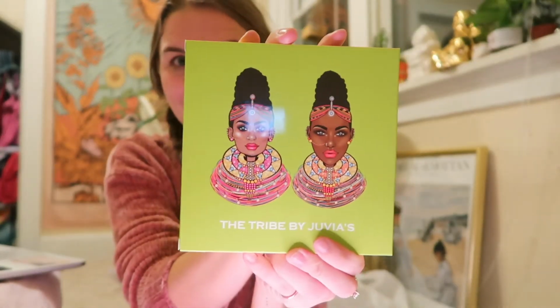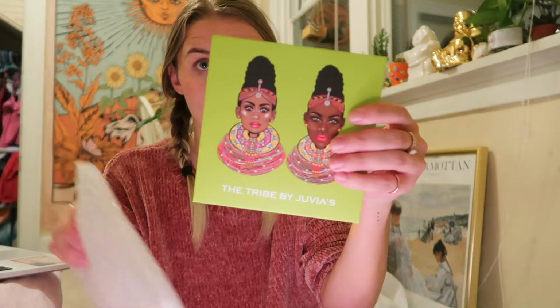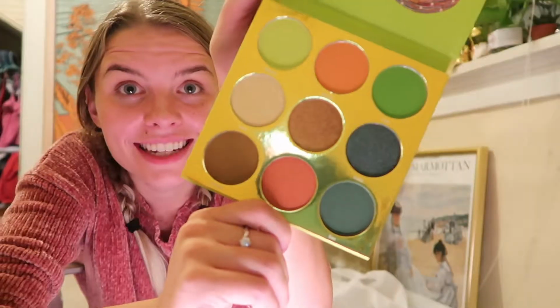Oops. Ooh, this next one is The Tribe by Juvia's. This is their eyeshadow palette. Ooh, okay. This is so pretty. Oh my god, I'm such a sucker for greens too. Oh my god, this is so pretty. This is all just so pretty. I don't even know what to do with myself right now. I'm so excited. These are all just so beautiful.